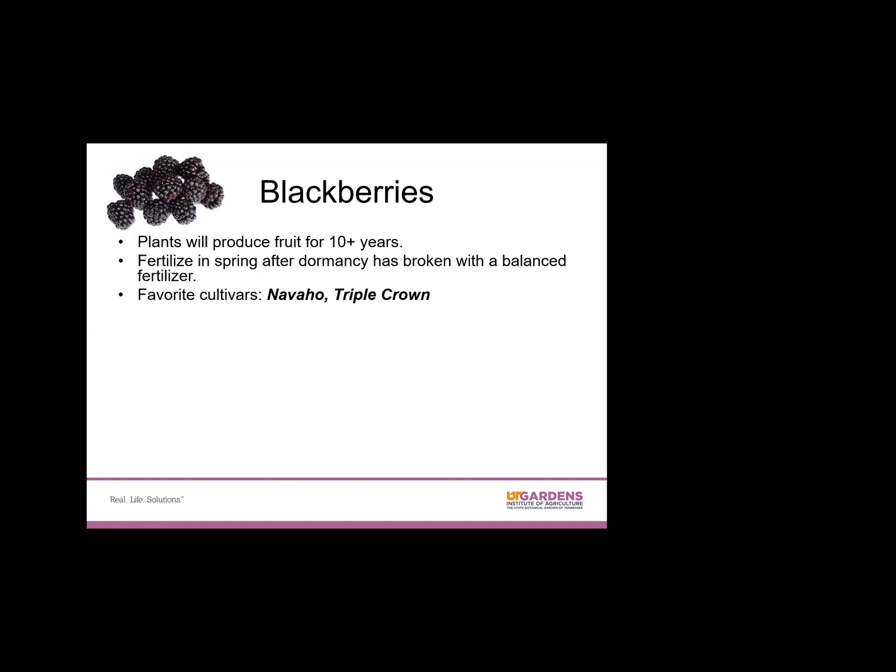It came out of the University of Arkansas, and it's a more upright variety. All of the blackberries are going to do best with some kind of support system. So if you have a fence to grow them up against, or you have some kind of trellising system, it's going to make it easier for you to access the fruit, and it's going to keep the canes up off the ground, which will help keep down disease, and it will keep the berries from laying on the ground, which might cause them to rot.